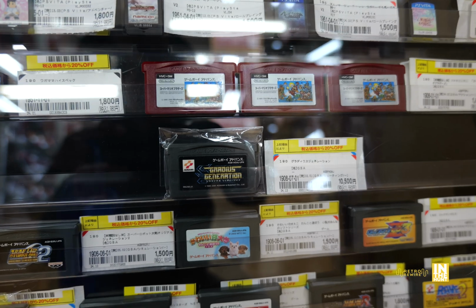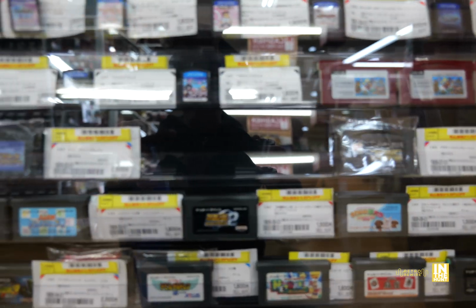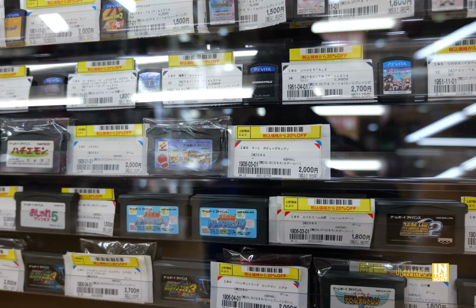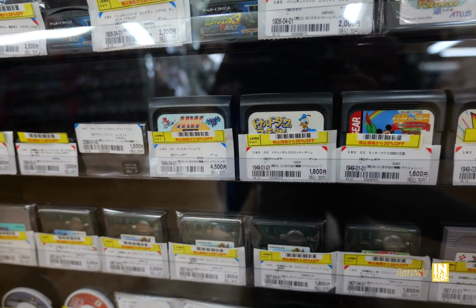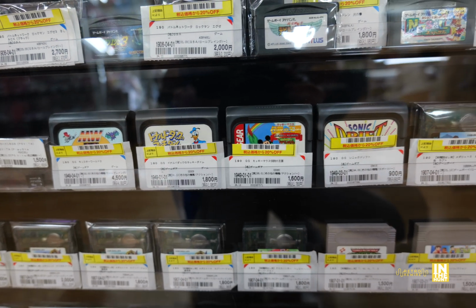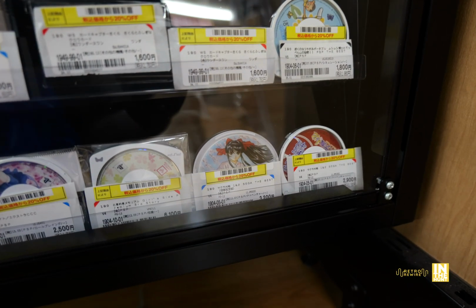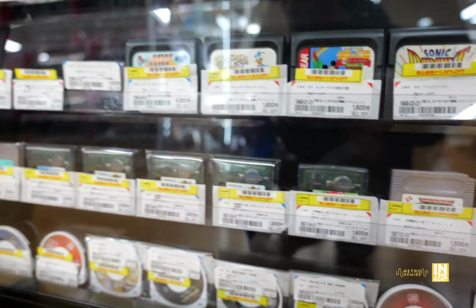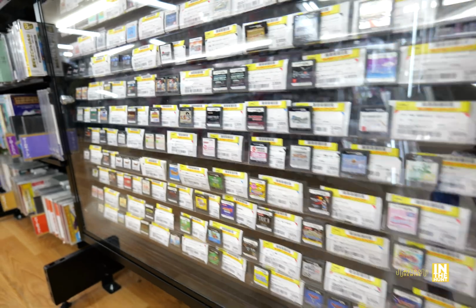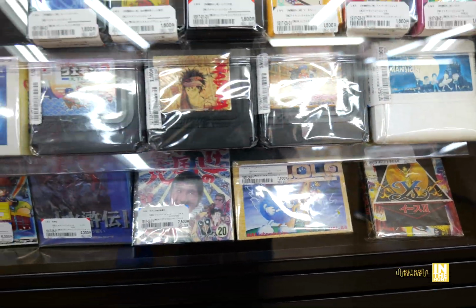What else do we... Oh, Gradius Generations for 10,000 yen. And that's just for the cart. I wonder how that is. I haven't actually played it myself. Wait, what do we have here? Monster World, Donald Duck. Some more Mickey Mouse action. Sonic Drift. I do want to pick up Ninja Gaiden for the Game Gear. That's definitely going to happen. That's on my wish list. But I just got to be patient.